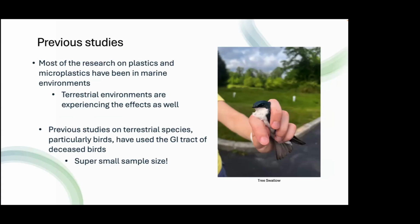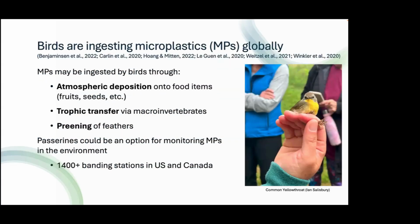Specifically for birds, there hasn't been a lot of study on microplastics. What has been studied is utilizing the GI tract of the deceased birds, but that's difficult to do, so there's a very small sample size. So we just don't know a lot about it. From the studies that do exist, we have been able to learn that birds are ingesting microplastics worldwide.